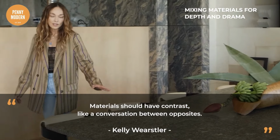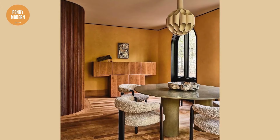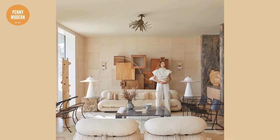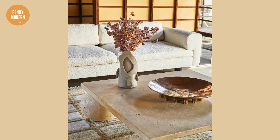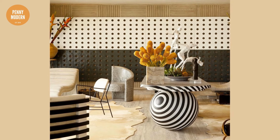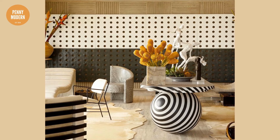Here's another quote from Kelly. Materials should have contrast, like a conversation between opposites. Kelly is all about mixing contrasting materials to add texture as well as depth. She's known for pairing unexpected materials and patterns. Think marble with brass, velvet with wood, or leather with concrete. This mix gives her spaces a layered tactile feel and keeps things very visually interesting.